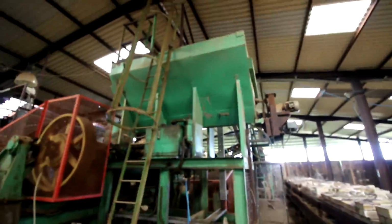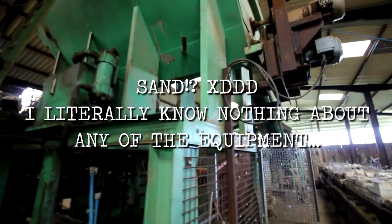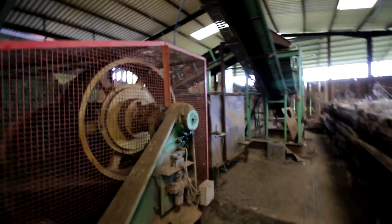It's quite cool. Massive hopper. Guessing for all the sand or something, or whatever they used to make. I don't know anything. I told you I don't know anything about these places. Whatever they used to make bricks. I don't know. It's all these conveyor belt things as well. Might have to see if I can get up onto one of these and show you from above.